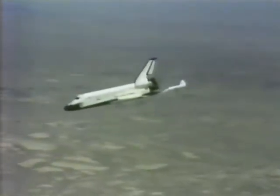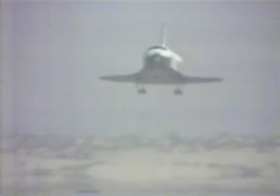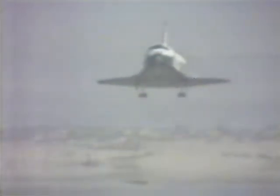Okay. 2,500 feet. Very soon he'll start his pull-up and you'll see the gear come out as he approaches the lake bed. Now he's flaring, or doing his round out. And the gear should come down about now. They're coming. And they're coming down. 3 down. 3 down, that's good. 50 feet.